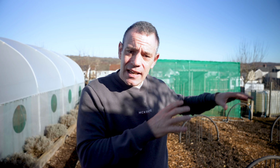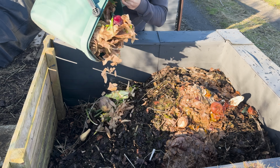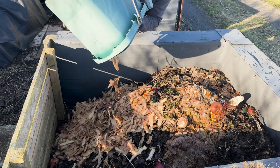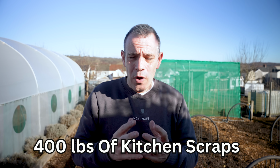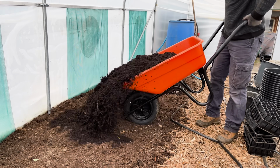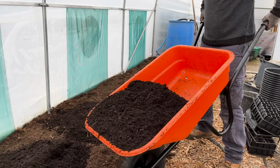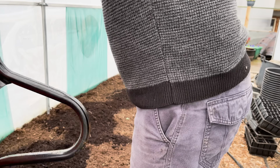Number 2, it saves you money and it stops producing waste from your garden because you can turn this into compost. All of the waste from your garden, all of your kitchen scraps, all get put into this compost. The average family actually throws away 400 pounds in weight of kitchen scraps a year. So you can turn that into a free fertilizer for your garden. It's not going off to landfill. It's not contributing to greenhouse gases at landfills where the methane goes or anything like that.